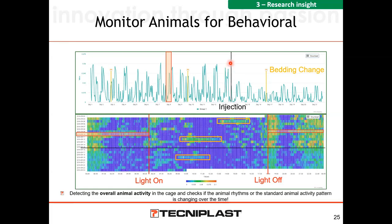We can also see here, this is the day that the injection came. So all this is considered acclimation at this point in the study. Post-injection with that compound, we can see that overall animal activity has dropped. So this could be a potential indicator for the researcher that the compound is taking effect.